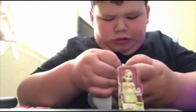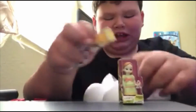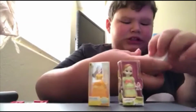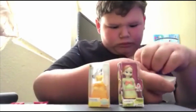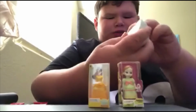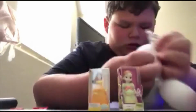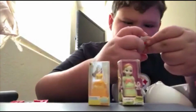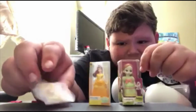Okay, and now pod two, ball one. And we got a Belle doll, of course, to match with the Disney princesses. All right, this is pod three, ball one. Open it. Please don't tell me it's another princess. Ooh, we got a Marvel thing. What is this? An Iron Man figure. Look at that.